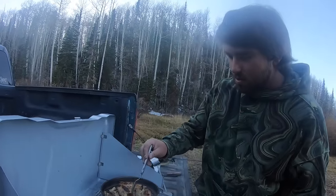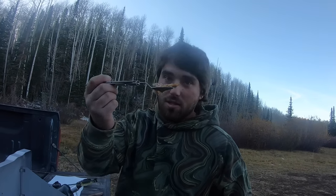All right, I'll try it first here. I don't know where my forks went. I have, like, 3 forks and a pair of tongs. No idea where they went. So for now, we're just using a spoon. There we go.